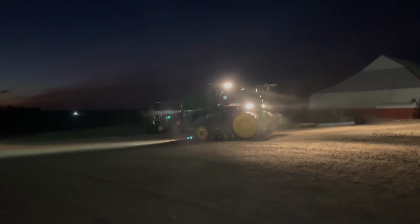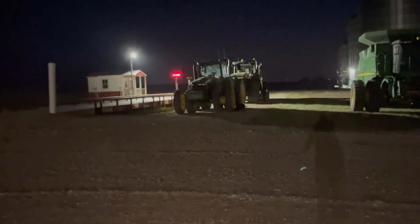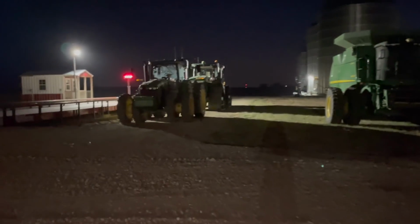9420 T's all done. Derek's going to go put it away. I'm going to get the 8520 pulled in the shop. That way we can start washing it tomorrow.